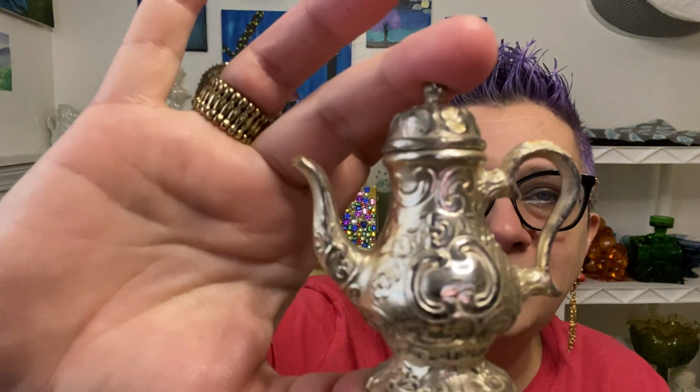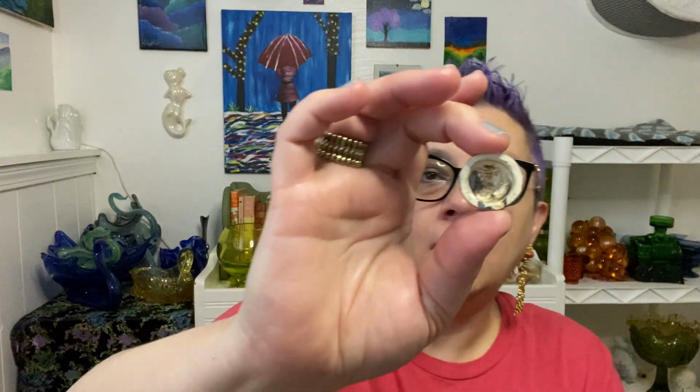I didn't know what this was, but I picked it up because I thought it was cool. Oh, let me peel the sticker back because I don't like to do that in store. It just says silver plate, and all it is, now I've torn the tag off, is a little teapot. Oh wait, it opens. Oh, it is a salt and pepper. It's got holes. You couldn't see that because it was so tarnished in the store. But it was cute, so I picked it up.